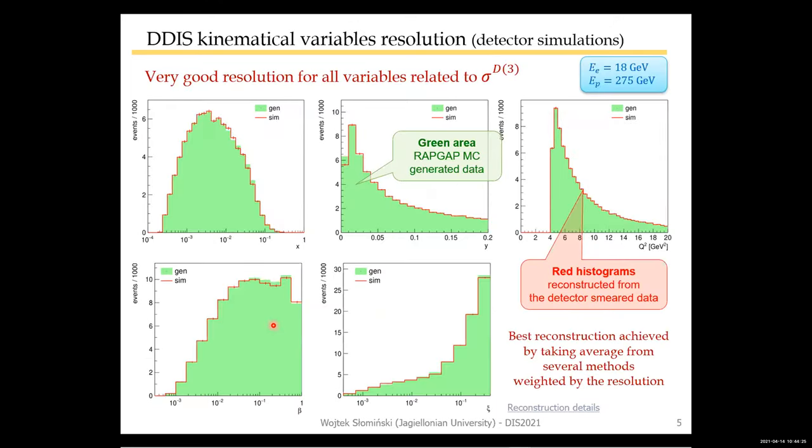Another point is the closer look at the detector capabilities, that is the resolution in various variables used to describe kinematic variables used in diffractive DIS, that is x, y, Q squared, beta, and xi. All these, as you can see from these plots, are very well reconstructed.